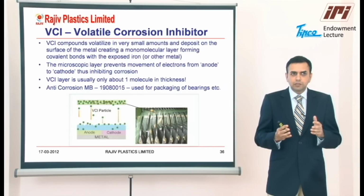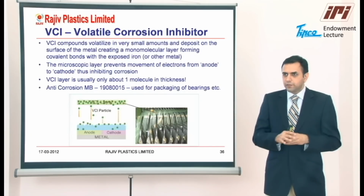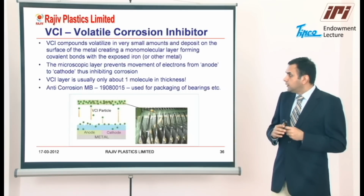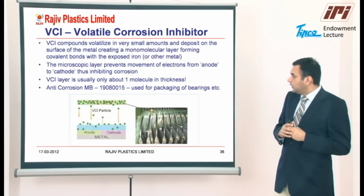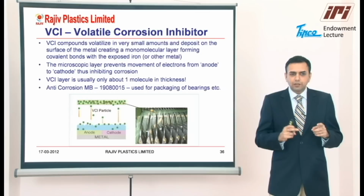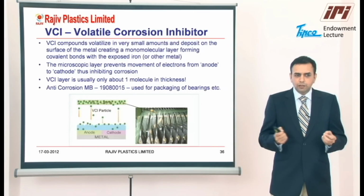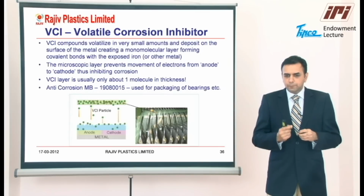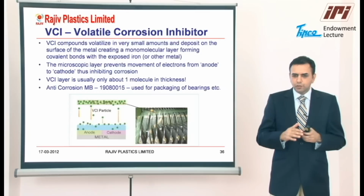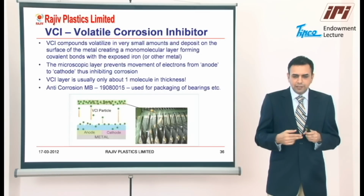The VCI compounds volatilize in a small amount and deposit on the metal surface, the serrated surface that we saw in the previous slide. So they form a microscopic layer which prevents this movement of electrons and the oxygen molecule from combining with the ferrous molecule, and thus inhibits the corrosion. This VCI layer is usually only a molecule thick, and it keeps getting replenished as soon as it gets used up.